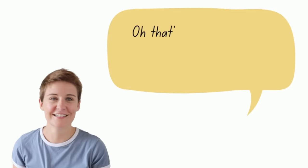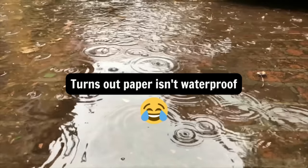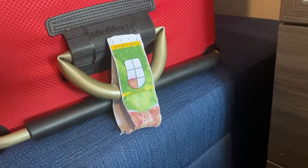Before, when I've been on cruises and I've seen people with these plastic luggage tag holders, I've always thought to myself, oh, that's unnecessary. I've never had a problem with my tags. Well, I was proved wrong. On this cruise, we definitely did have a problem with ours, and I have since bought some plastic tag holders. It is amazing that our luggage made it with our luggage tags looking like this, but it did.